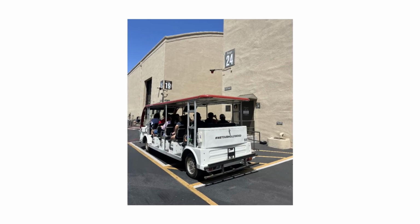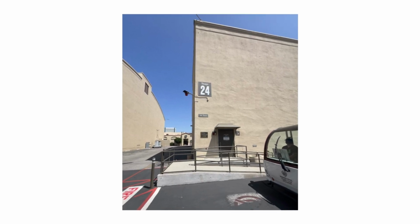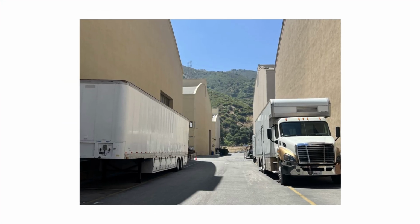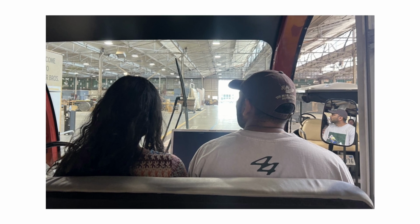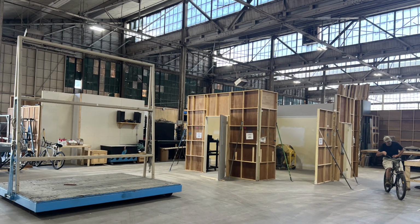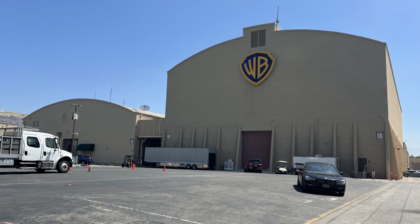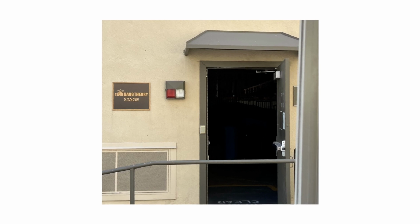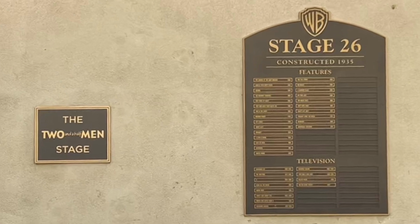Next up, we got to see some of Warner Brothers' Soundstages. This portion of the tour even included a part where we drove through one of the soundstages where we could see crews prepping for the next production that was set to be filmed there. Some of the soundstages are named after prominent TV shows that were filmed inside, such as the Big Bang Theory stage and the 2.5 Men stage.